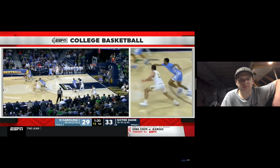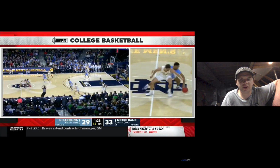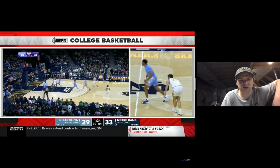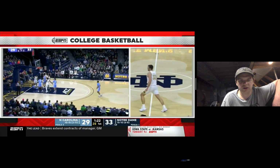See, now Hub picked up his dribble. Really good job just pressuring the ball. That's a good pass in transition. They couldn't do much with it, though.